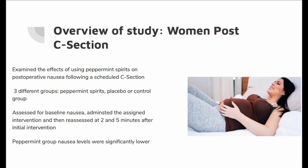Our second study looked at women post C-section, and they wanted to examine the effects of peppermint on postoperative nausea following a scheduled C-section. They used about 35 females for this study, and the women were divided into three different intervention groups. Either they received the peppermint oil, a placebo, or they had a control group where they received an antiemetic through an IV. If they felt nauseated, the nurse took their baseline using a 6-point scale to measure how they felt. Then they administered one of the interventions, and 2 and 5 minutes after that, they asked again about the 6-point scale and where they felt. Through this study, they found that the peppermint group's nausea level was significantly lower than the other treatment groups. So it just shows that peppermint oil can help relieve nausea.